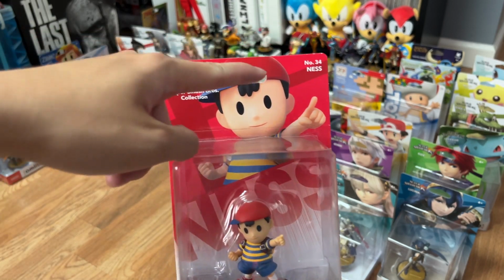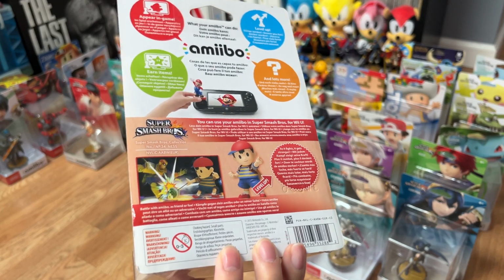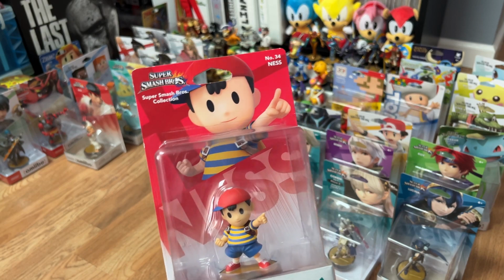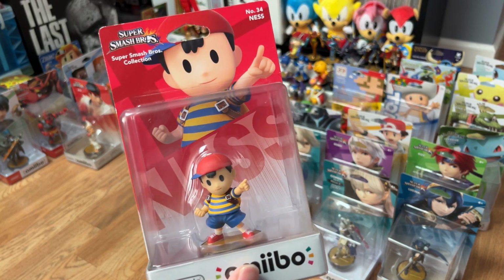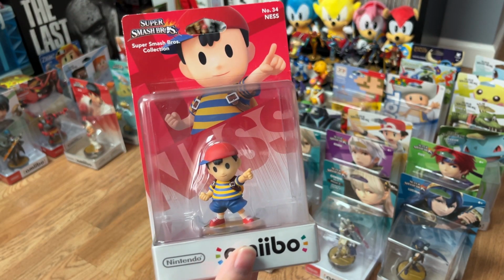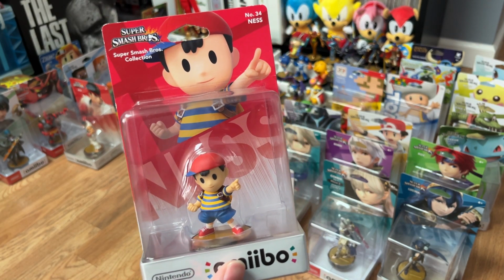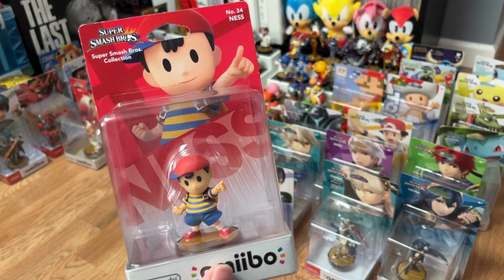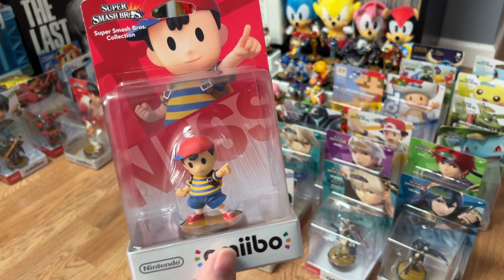Next one we got here is Ness. So you might see that this one has slightly different packaging from the NTSC version, because this one is from the UK. I imported this one. This was my first ever import for an amiibo. The reason I did that was because this was a GameStop exclusive when they reprinted them or released them or whatever the case was. And I just missed my opportunity every single time. I just could not find this guy. So I bought a UK version for like 30 bucks shipping included and everything. And I was like, you know what, I'll bite the bullet, because this was one of the few amiibo that I needed at the time to complete my Smash collection.